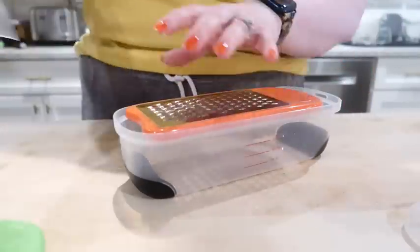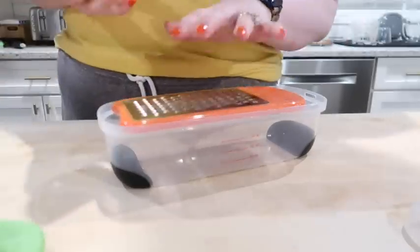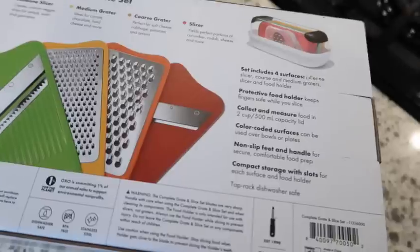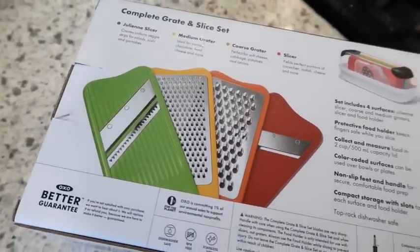It also comes with a grater, so it's super easy to be able to grate cheese or carrots into there. It's just something that I find using all the time. It's really easy to store, it puts back together easily, and it's also dishwasher safe. So highly recommend this product. OXO has not let me down so far.